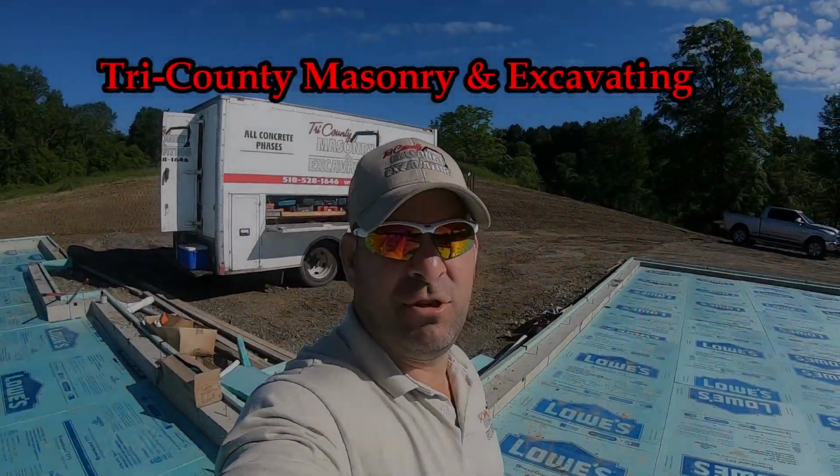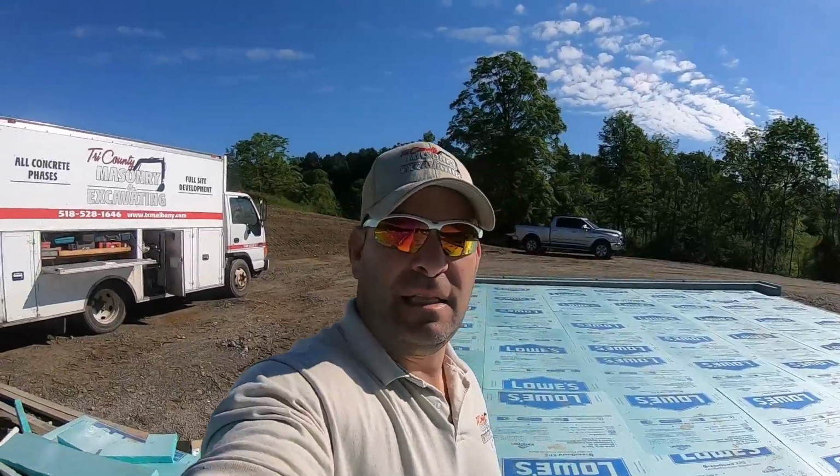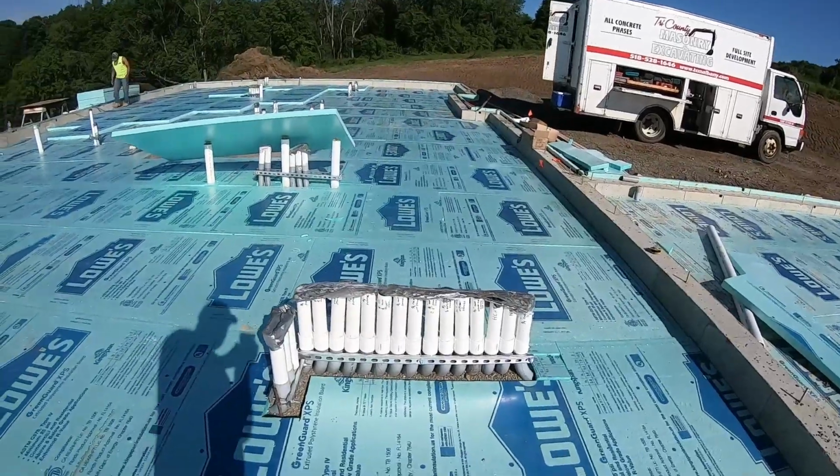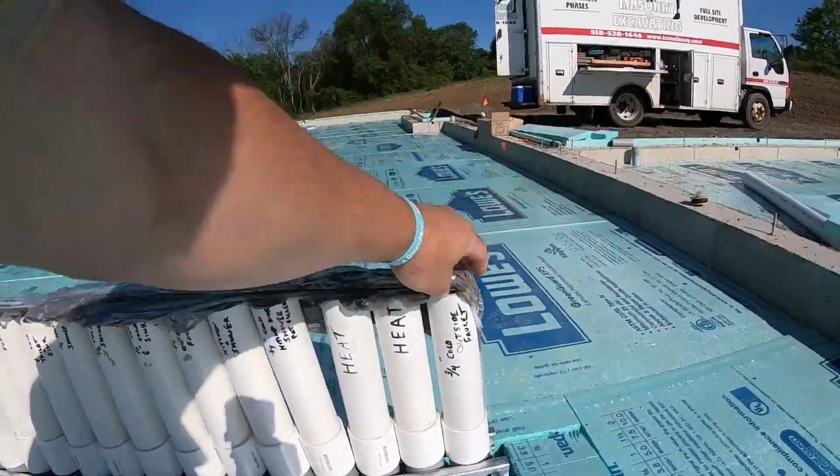All right, guys, day 2 on the foam. We're gonna try to knock out both these layers today. We don't have a challenge with the P-stone, so we should be able to do it. And let's get right to it. All right, so we got 66 pipes to deal with, and it all comes back to this mechanical room here.